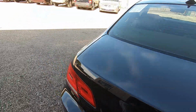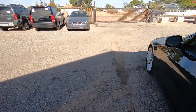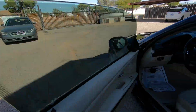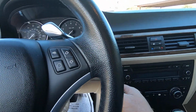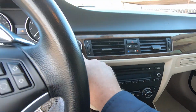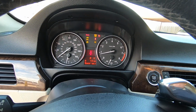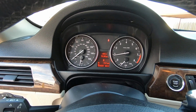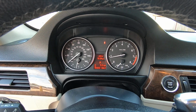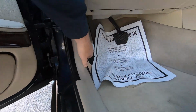I'm gonna go stare at the front left of this car for a sec. Actually, let me fire this guy up first so we can go under the hood and see it run. All right, so key in, foot on brake. There you go. And that's that. 56,439 miles. The interior of this thing looks brand new. It's a beautiful car.